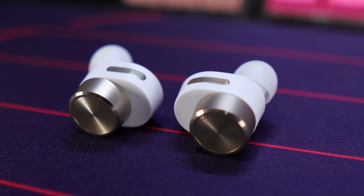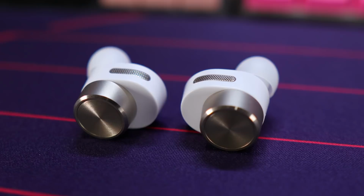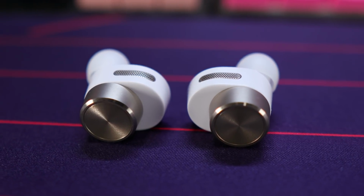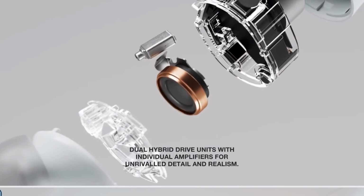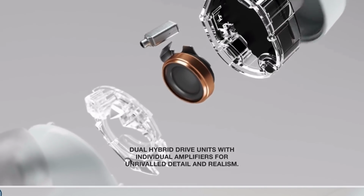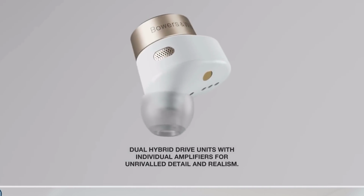Now overall, the Bowers Wilkins have a darker and more deep V-shaped sound with recessed mids. So being that it's much more recessed and it kind of really gets a little darker with the treble, you don't hear the voices as clearly, which to me it just kind of doesn't make sense considering that we're talking a dual driver hybrid setup compared to Sony's single dynamic. But that's exactly what I'm hearing here.